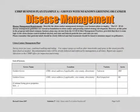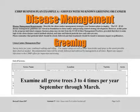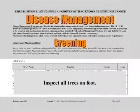Finally, disease management requirements will be described on the appropriate form, one for canker and one for greening. For example, for greening, your plan would read something like, plan to examine all grove trees 3 or 4 times per year from September through March, inspect all trees on foot.